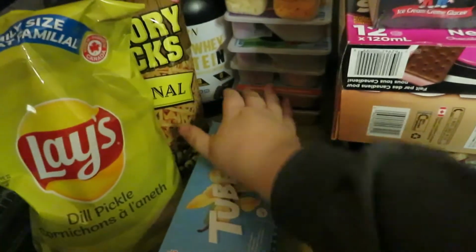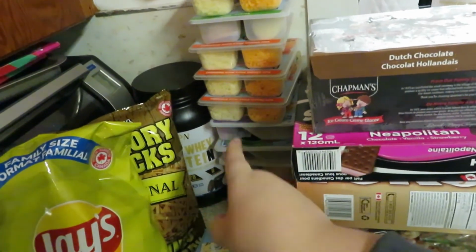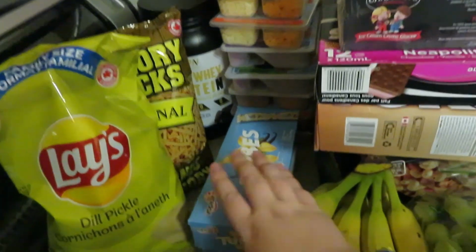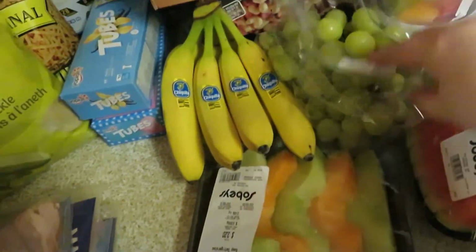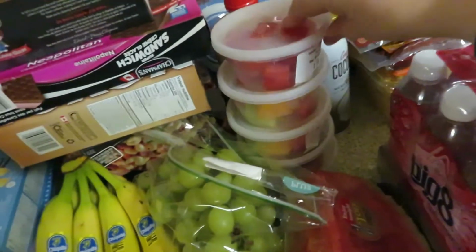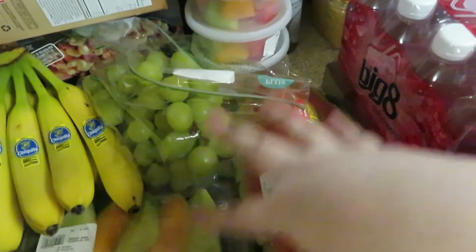So like I said, the main course of the kids' lunches this week is just going to be Lunchables. So there's five there for each of them. And then to kind of balance it out, we've got some yogurt, some fruit, so cut fruit, grapes, some watermelon. All of these are just assorted fruits. So we did get semi-healthy stuff.